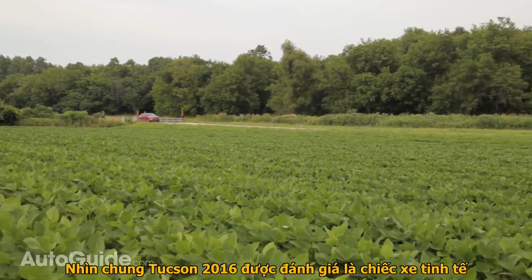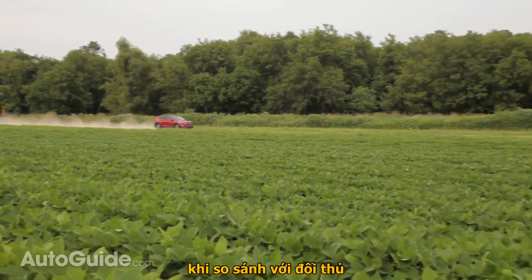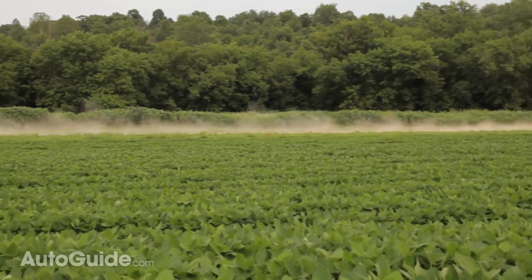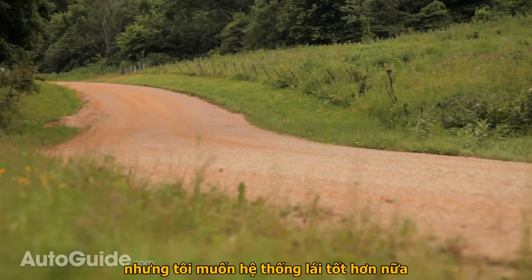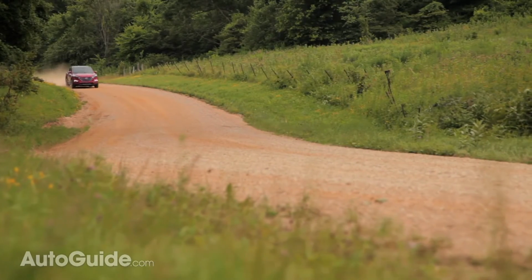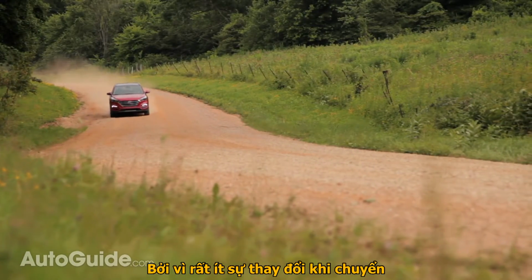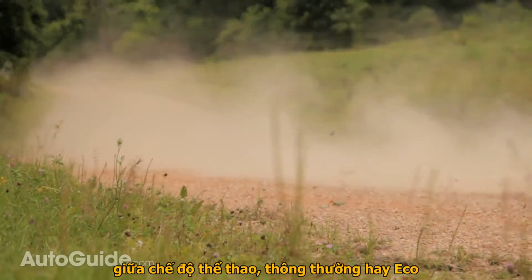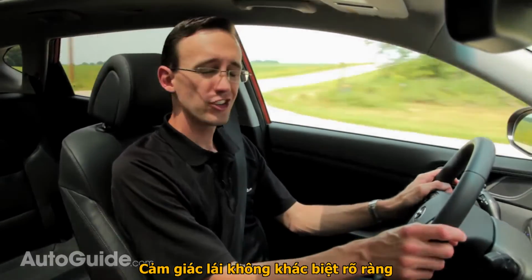The new Tucson here is just about as refined and composed as any of its rivals, and it really is exceptionally refined even on less than perfect pavement. However, I do wish the steering had a little bit more to it. It just seems to be lacking in road feel, and that's even in sport mode. You can cycle over to eco or normal, and it doesn't change a whole lot.